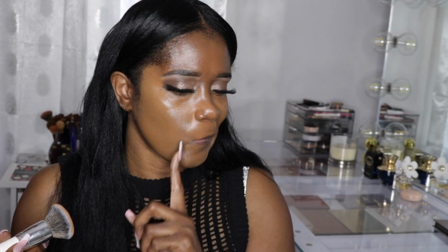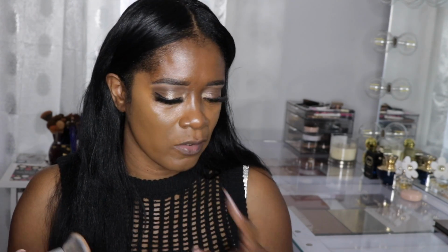I can't really tell if there's a big difference with the sides as far as the coverage with the brush or the sponge. I think it's equally the same, or maybe a little lighter on this side because I can see a little bit of darkness peeking through here. Yeah, so I'm gonna put a little bit more there.